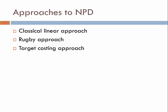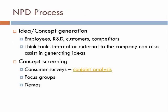Finally, there is a target costing approach where the firm undertakes the different stages of the new product process with the target cost per unit in mind. Now, regardless of the approach adopted, the NPD process has different stages, and some of these stages are more formal than others. So the first step of the NPD process is the idea generation or the concept generation stage. And there are several sources of these ideas.